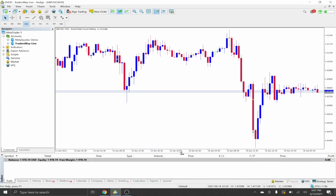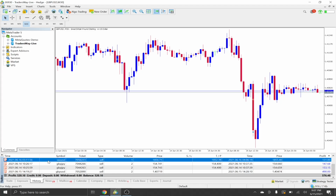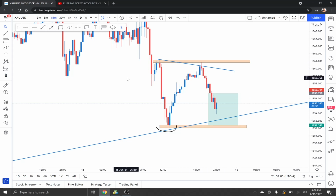All right, so I ended up closing out the account. Let's go to history here. 131. I closed out the trade because I don't think it's going to come down to TP. Its price came down to reject over here. It left a long wick, even though this is a 15-minute time frame.